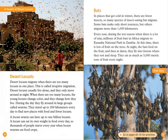Desert locusts. Desert locusts migrate when there are too many locusts in one place. This is called eruptive migration. Desert locusts usually live alone, and they only move around at night. When there are too many locusts, the young locusts change color, and they change how they live.